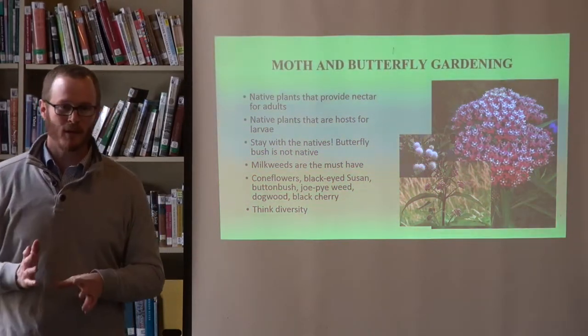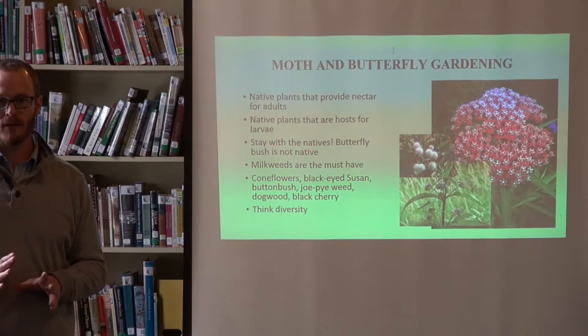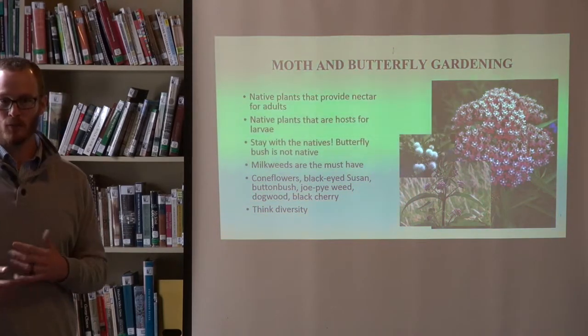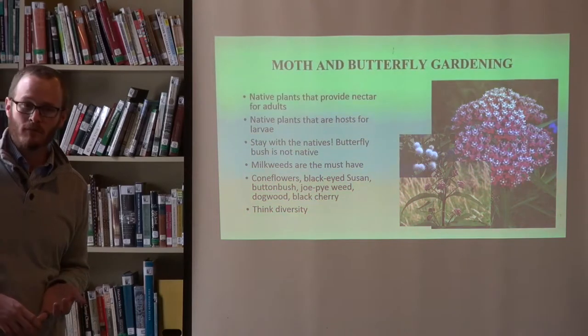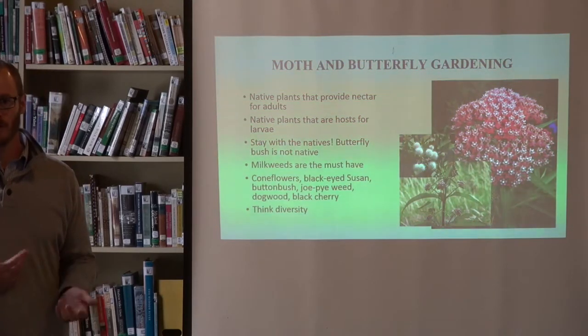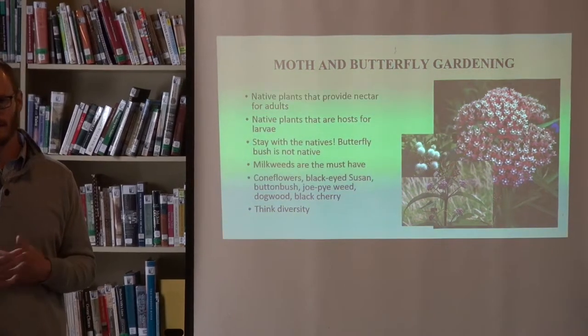Yeah, and that's the point of using native plants, right? It's because the butterflies know when the plants are blooming. They know when they're not going to be in bloom. They know they're going to be in bloom on their time of passage. So that's why it's important to utilize those specific native plants, right?